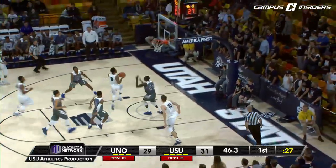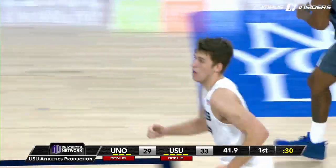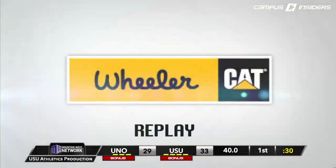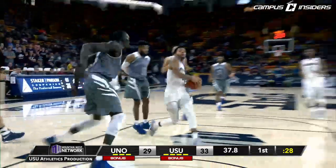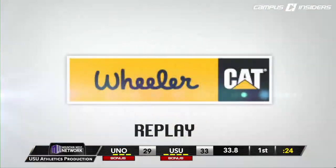Shovels to Rector. Rector front court all the way to the basket. Throws it off to Quinn Taylor. Lay it in. I'll tell you, you better be ready when he goes to the bucket. That was a great look. 33-29. Ags with their biggest lead of the first half with 35 seconds to play in the first half.